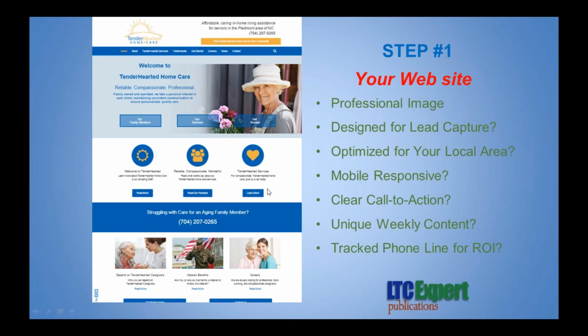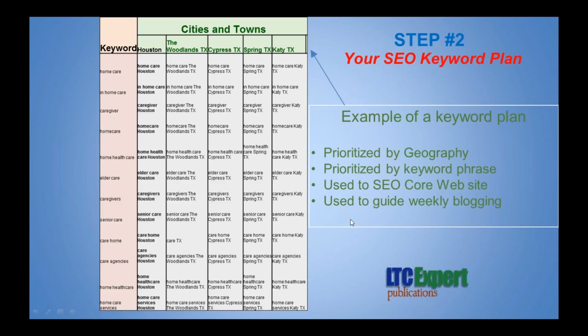So here's my recap. I'm going to go through this quick. So for your websites, you need to make sure it's your professional image that's presented. It's designed for lead capture. It's optimized for your local area. It should be mobile responsive. It should have a clear call to action, unique weekly content, and a tracked phone line for return on investment.